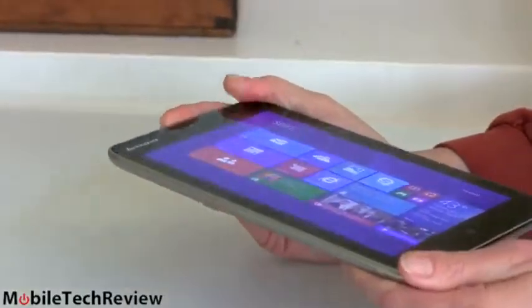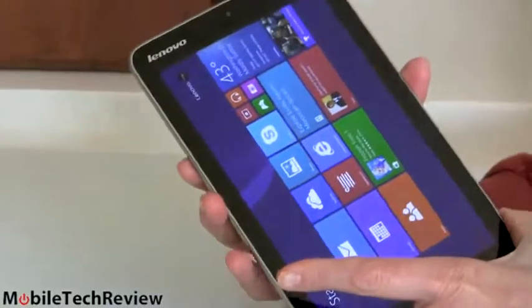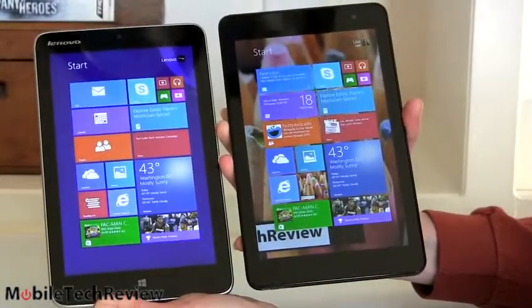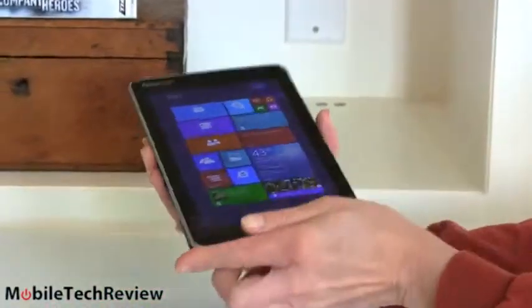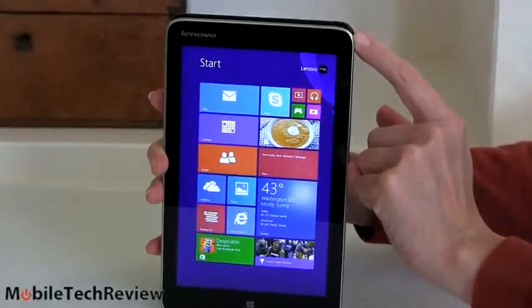Looks pretty decent. Looks pretty nice. There's no flex on this. I think it's a reasonably nice styled product. And again, it's about the same size as the Dell Venue 8 Pro, and I'm going to show you that right now in comparison. They're just about identical in size. Really, there's just no difference here per se. Dell, just maybe a hair taller if we stack them up like that. I mean, we're talking about fractions of a millimeter there.